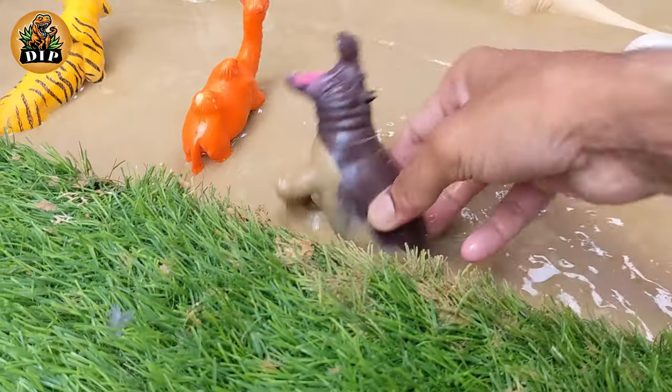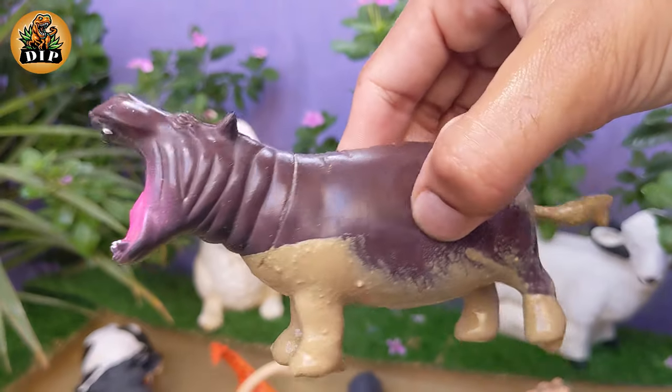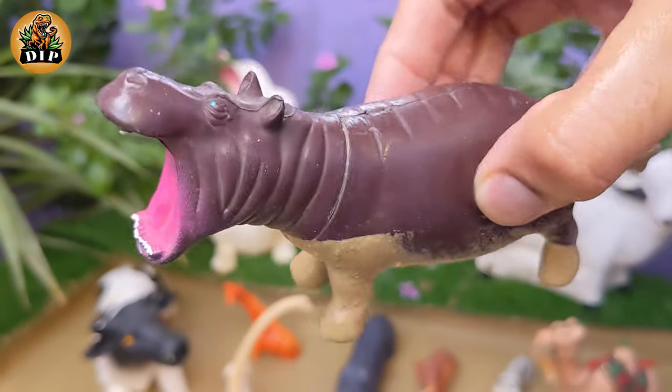And the next animal is hippopotamus. Hippopotamuses can live for up to 50 years in the wild. A group of hippopotamuses can also be called a bloat.